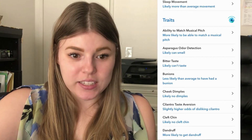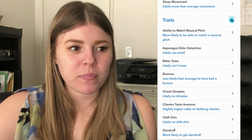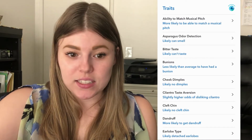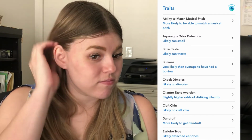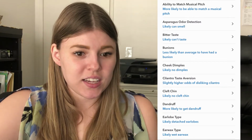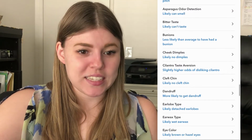Dandruff, I'm more likely to get dandruff, which I struggled with as a kid. I did struggle a while ago in college years too, but that's gotten way better. And it says I have likely detached earlobes, which I have attached. I have attached earlobes. Likely wet ear wax. That's just a weird, gross trait that they can figure out just by DNA.